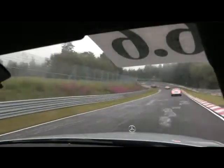So, close to the end, we have the Schwanenschwanz. Fast. So the beginning is fourth gear and the left-hander is third gear. Followed by another small carousel, a short one. Important to stay long on the inside. The car jumped out of this little banked corner.